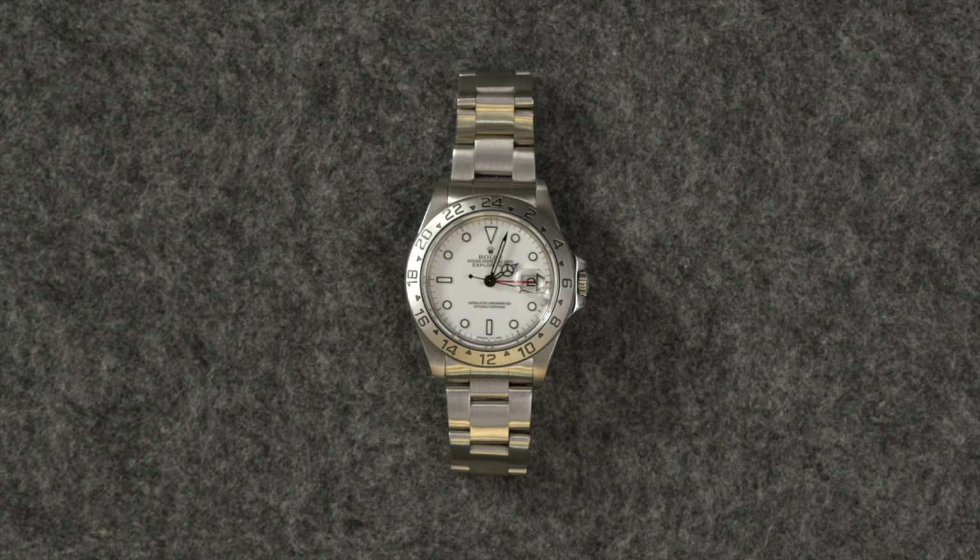Yes. What we have here is the 16570. So this is the old 40 mil gen, not the 42. Two generations ago, discontinued in 2011. But this is the fan favorite for a lot of people, and you can still get these for between about 8 to 10 still, and it's so unique. Rolex has a ton of black dials. They don't have that many white dials. You get the really practical functionality of the 24-hour hand and GMT you can use as a great travel watch. And I don't foresee this being under 10 grand as we enter 2022 here.